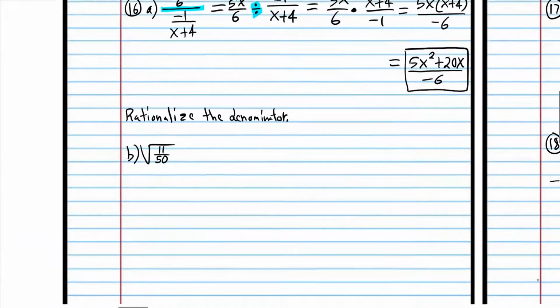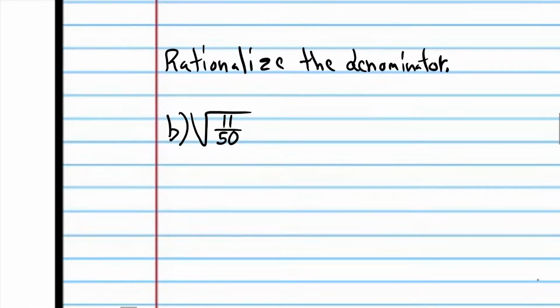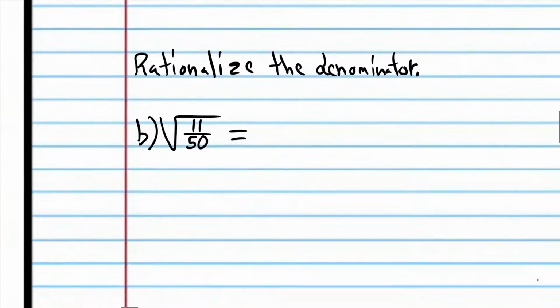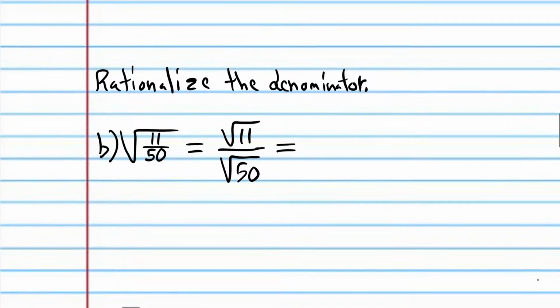Okay, on to the next problem. Part B, we're going to rationalize this denominator. So we're going to have to go to the right here. Some problems you have to go to the right because there may not be enough room to go down. I don't really know if we're going to need more room on this or not. So we're going to use that principle where we split it up into 2 square roots. And there's 2 things we have to do with this problem. We have to get rid of the root in the denominator, but first we have to pull out the perfect square in 50. So I'm going to change that to 25 times 2.